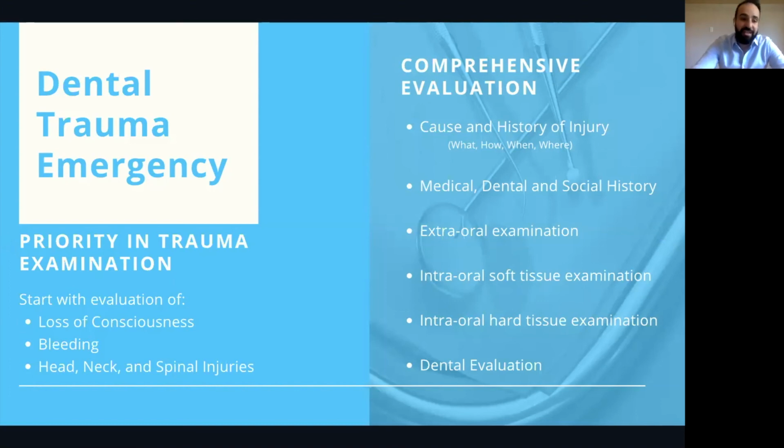If any of these are present, I would be referring them to the emergency. Dental can wait. You could lose a tooth, yes, possibly by waiting, but the loss of consciousness, uncontrolled bleeding, head and neck, spinal injuries, those 101% win in priority and should be addressed first.